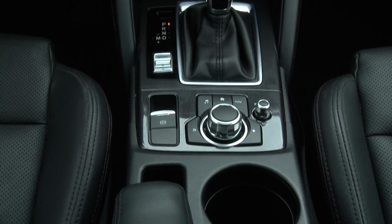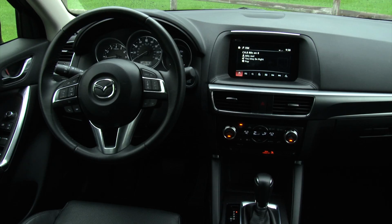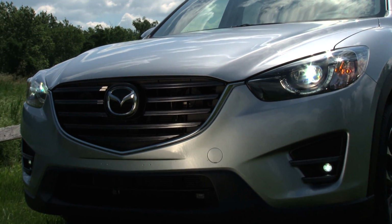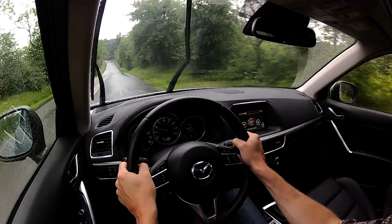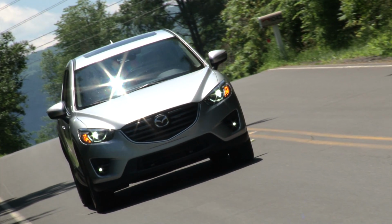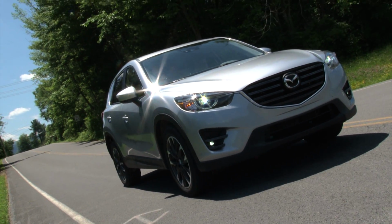Once you opt for the Grand Touring model, you can add the tech package for about $1,500, which bundles the navigation system, adaptive LED headlights which pivot in the direction of travel, matching LED fog lights, rain-sensing wipers, and smart city brake support that automatically brakes the CX-5 in slow-speed conditions if it senses a collision is imminent.